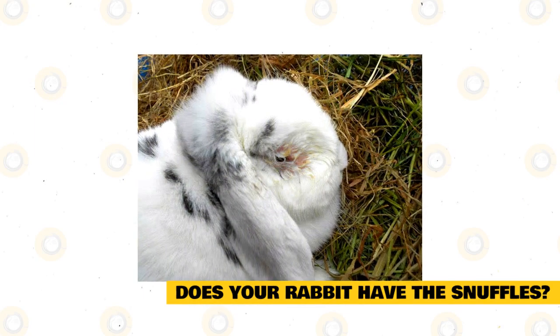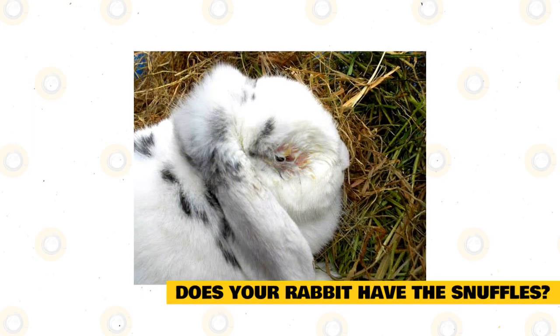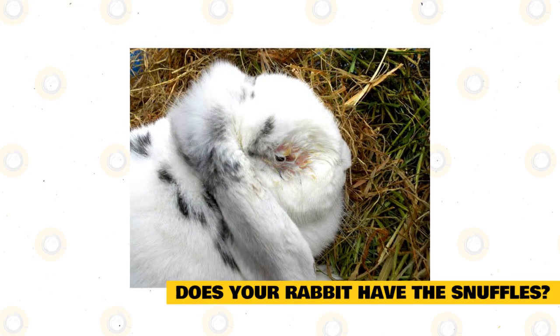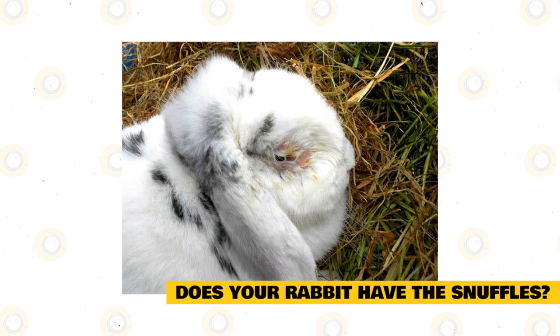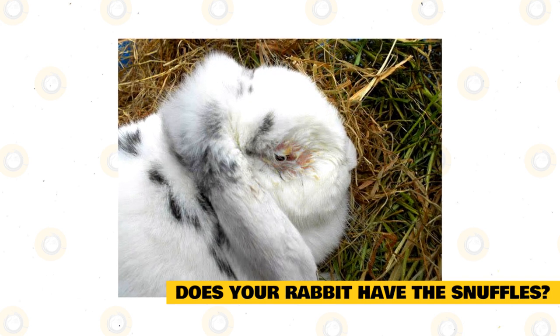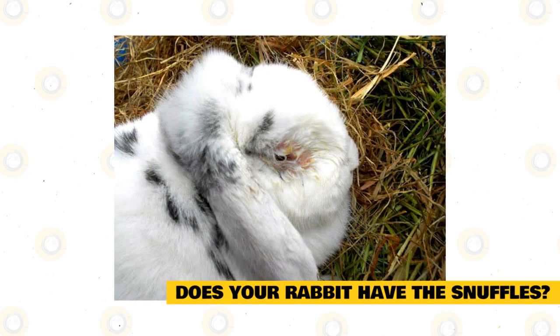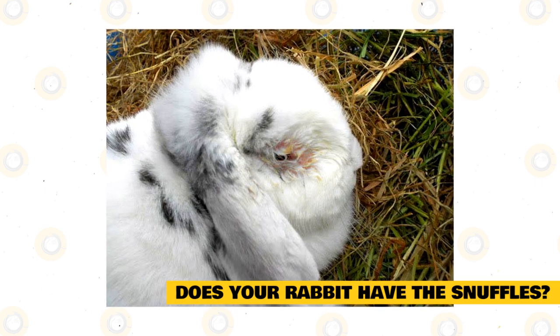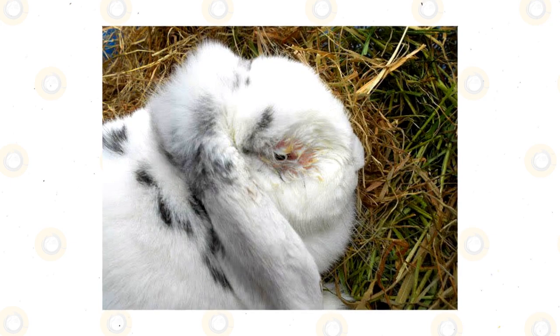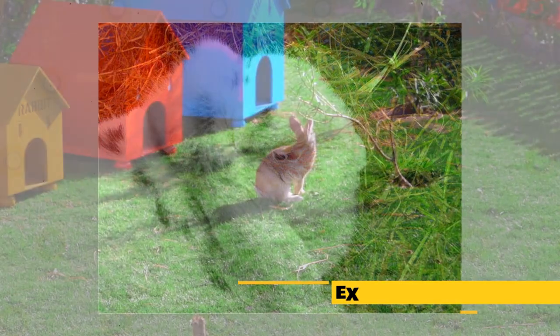Does your rabbit have the snuffles? Rabbits are prone to respiratory diseases, so good ventilation is essential. Do not keep your pet in a damp and dusty garden shed. Avoid dusty hay and strong smells. Clean out the hutch regularly. See the vet if your rabbit has a runny nose, eyes, or breathing difficulties. Dental problems can also cause a runny nose or eyes.